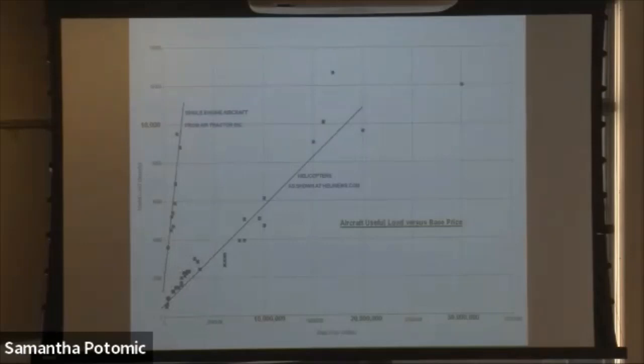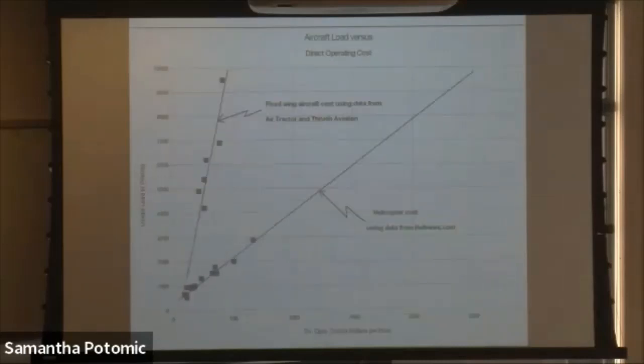I showed a picture previously of the 2 airplanes in 1981. But anyway, this kind of a graph shows that a helicopter, in terms of lifting a load, is much more expensive than a single wing aircraft. And so this gives more credibility to the dual aircraft lifting idea. Also, operating cost, fuel or whatever. The fixed wing aircraft is much better than a helicopter in terms of direct operating cost.